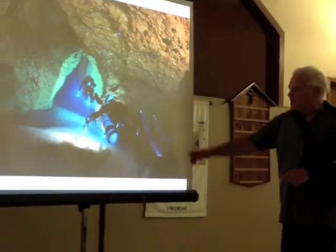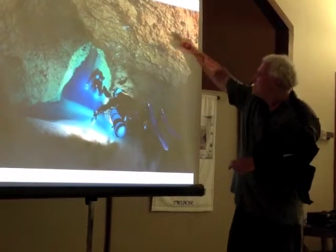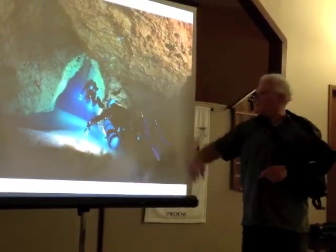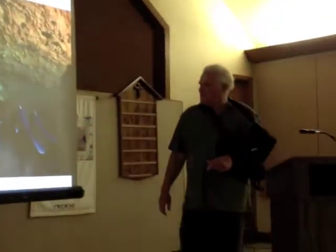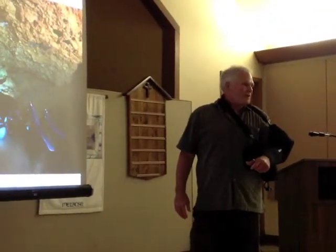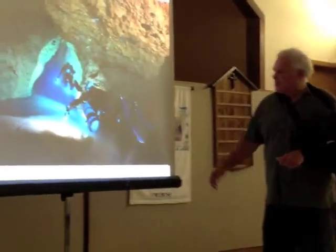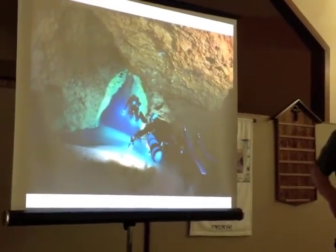And there's sand on the bottom. But in all this limestone, you'll never see a band of sand anywhere, ever. I've been in lots of these things, and I've never seen that. So there was no sand around when this limestone was being formed. That all came washed in from the surface.